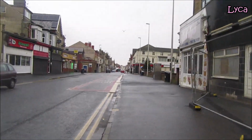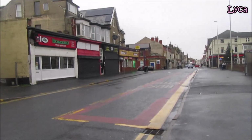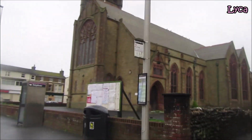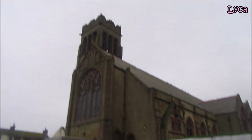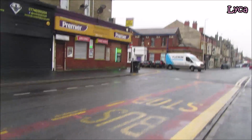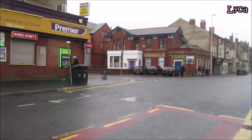It's quite strange weather today because the air is so still. It's like there's not even a slight breeze. Just give you a good shot of the church there. There are a lot of beautiful churches in Blackpool. I do enjoy looking at them. I'm not religious at all, but I do like looking at the church buildings.